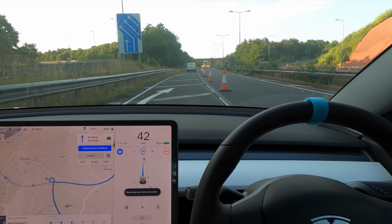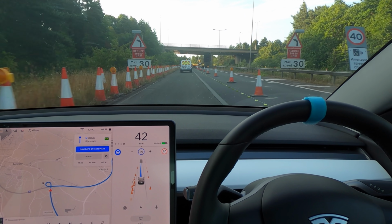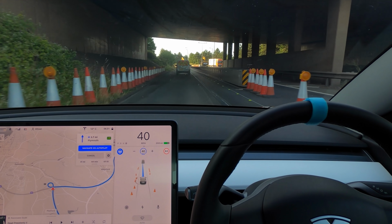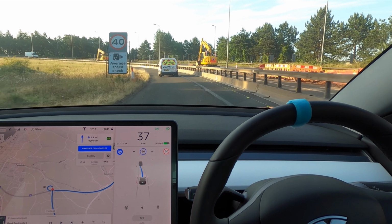Oh my God, this is really tough. Max speed 30 down here. Oh no, it's not, sorry. Recommended speed for the corner is 30. We'll let the car do its thing. Oh, that's such a shame that it disengaged back there, because that would have been flawless otherwise.